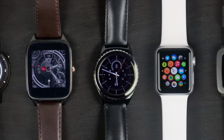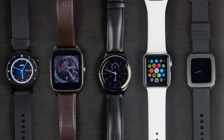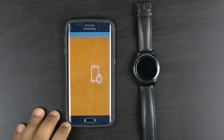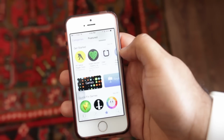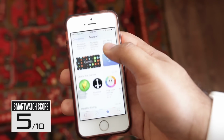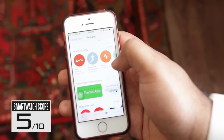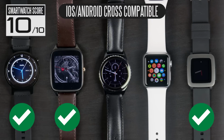Now next we're going to take a look at compatibility. Both the Apple Watch and the Gear S2 are kind of limited in terms of the devices that they're optimized for. Sure, there is a possibility of using the Gear S2 on a traditional Android smartphone, but it's really optimized and specifically designed around the Samsung ecosystem, much in the same vein as the Apple Watch is designed around the iOS platform. So in both those regards, they get a 5 out of 10 because they're not the most widely compatible devices. But with respect to the ZenWatch 2, Moto 360 2nd Gen, and Pebble Time, all three of these smartwatches are cross-compatible with both Android and iOS platforms. So in that vein, they get a 10 out of 10.